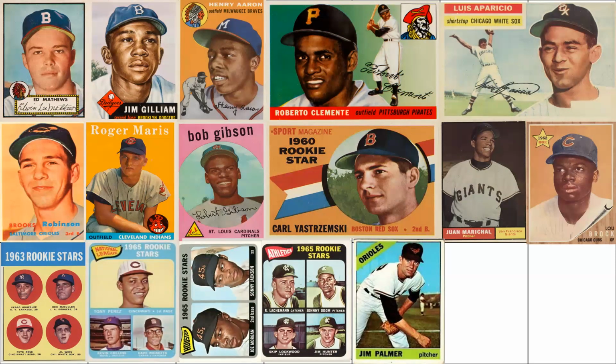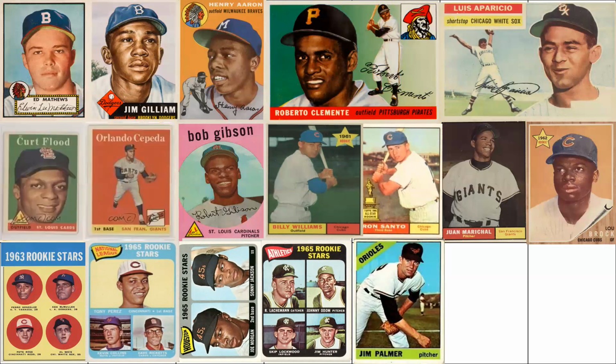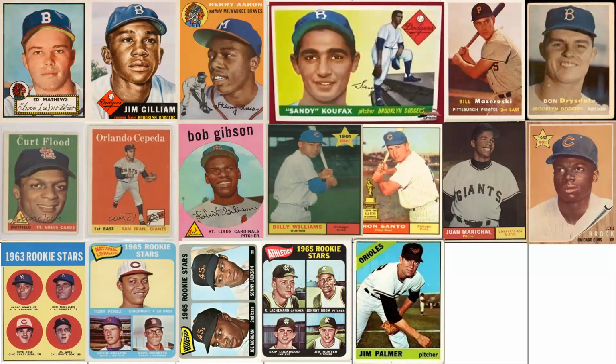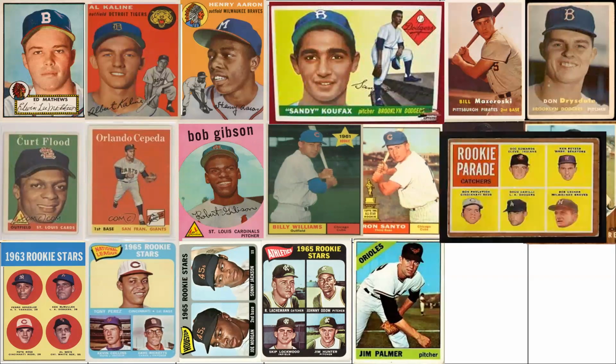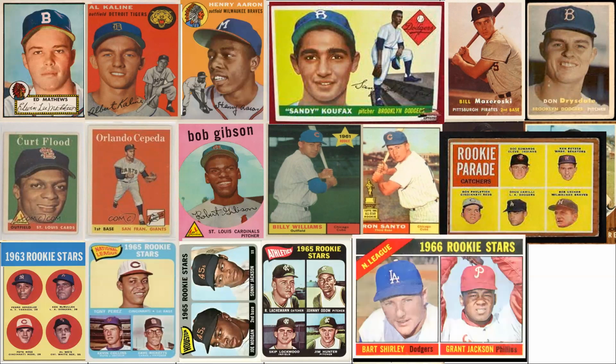For example, the 65 Tony Perez, Hall of Famer, and the Joe Morgan, Hall of Famer, as well as in the 61 set, you have the Ron Santo and the Billy Williams cards. And then you also have in the 55, the Harmon Killebrew, as well as the Sandy Koufax, and in the 54, in addition to Mays, you have the Ernie Banks and the Al Kaline. In the 62, you have the Bob Uecker, and in the 66, you have Ferguson Jenkins, Hall of Famer, and then you have kind of an odd card in terms of the Grant Jackson.